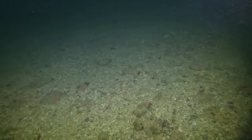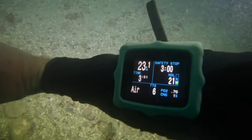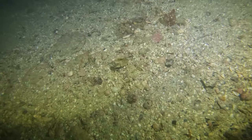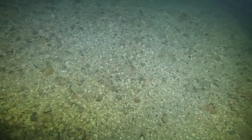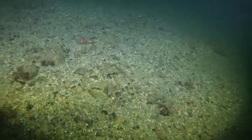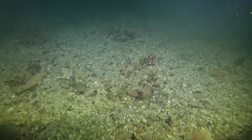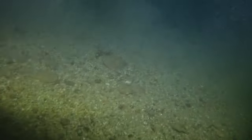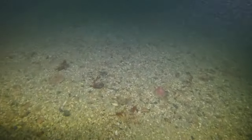Try and get away from this reef. Really hard to see stuff on this seabed. Worth mentioning, the tide is actually heading in a northerly direction, so it's going to want to try and pull me down into sort of 50 metre-ish.